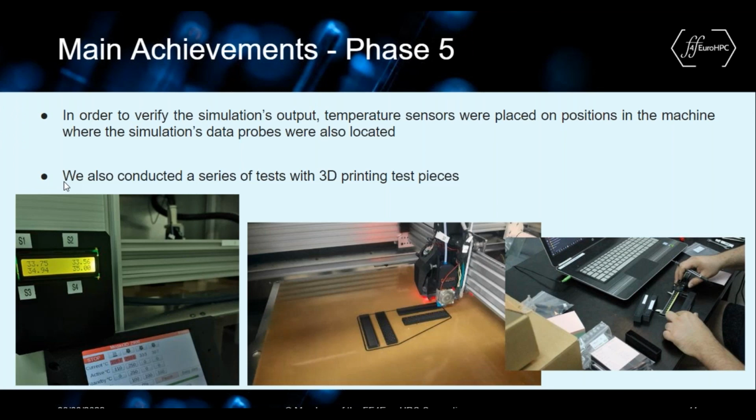The simulations were like 30 to 50%, I think it's around those numbers, quicker in heating up than the physical machine. But that's something that in the first experiment like this was a really good result, because we have actual propagation really similar to the actual testing.